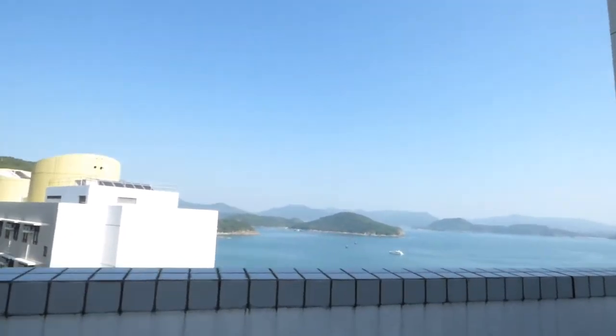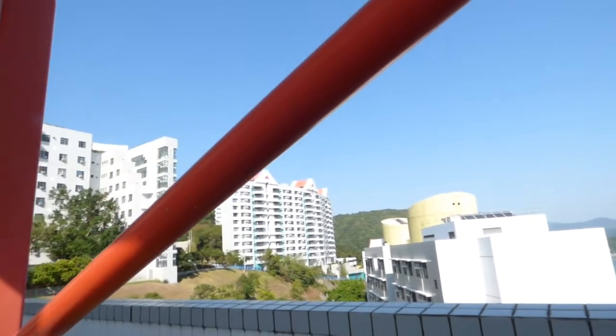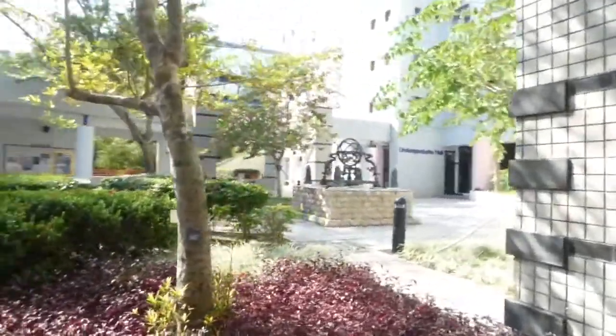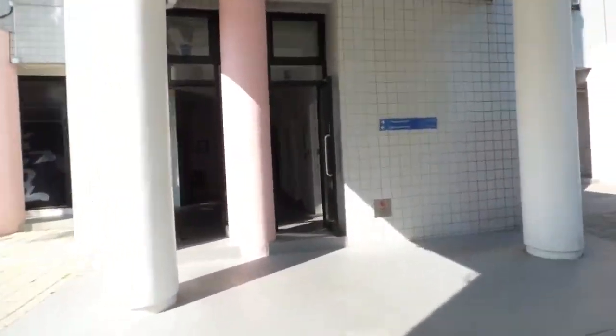There's just gorgeous views of the ocean, and you can see more student housing and graduate housing. So on the way to elevator number 3, this is undergraduate hall 1, and there's like a little courtyard and little tables. And here is elevator number 3.